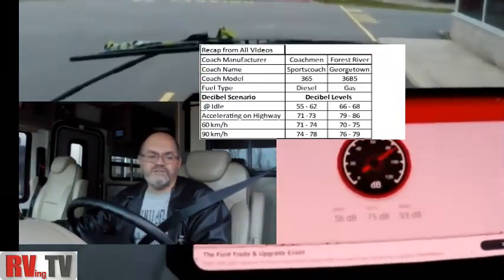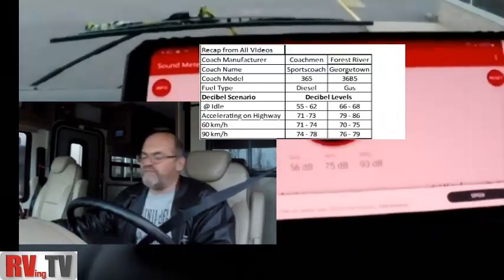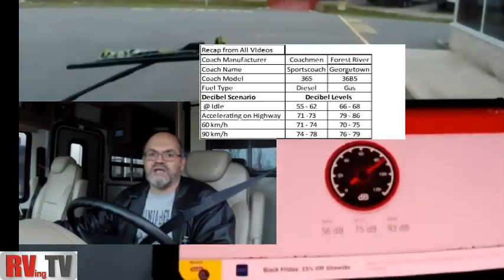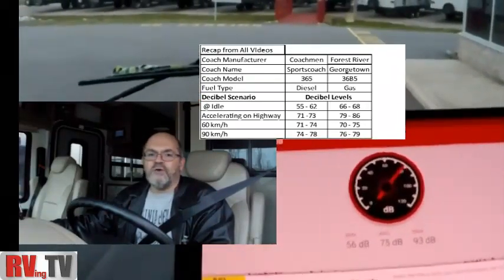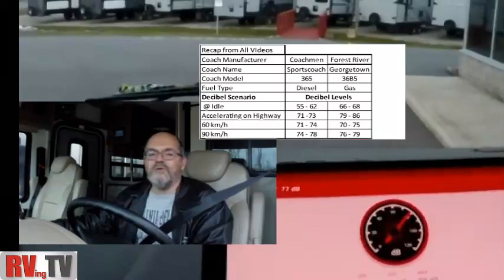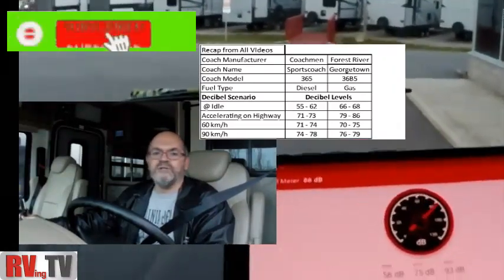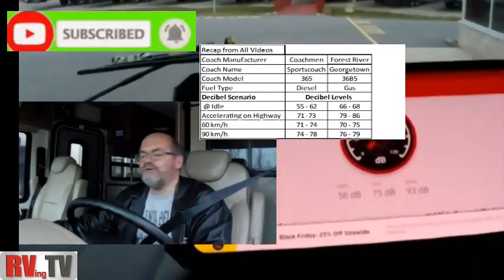This is a really nice coach, drives really well, and is fairly quiet, quieter than a number of entry-level coaches I've driven. As I mentioned, if you have a coach and are interested in lending it to me for a quick drive, we'll do a similar video and hopefully we can get several brands. We are going to do this with another manufacturer as well and see how they rate overall.